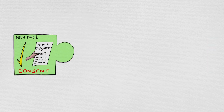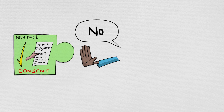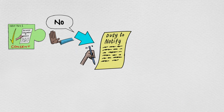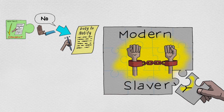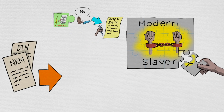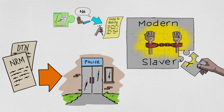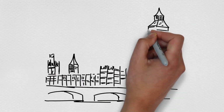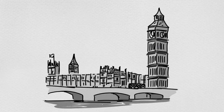If an adult victim declines the consent to pass their details to the NRM, we still need to complete a duty to notify. This is to help the government and local police forces build a better picture of modern slavery. Any DTN and NRMs completed will go to the local police force. The NRM is managed by the Single Competent Authority, SCA, at the Home Office.